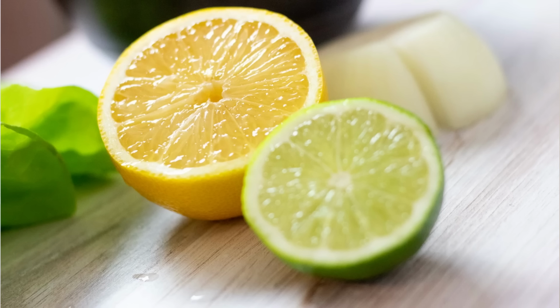Then in the middle would be your lemon or lime juice because of the vitamin C and antioxidants that are in the natural form.